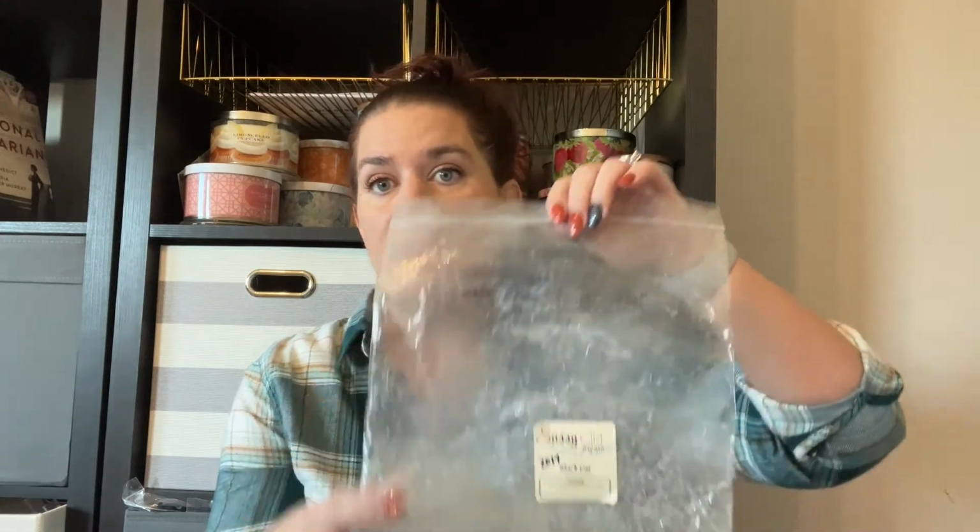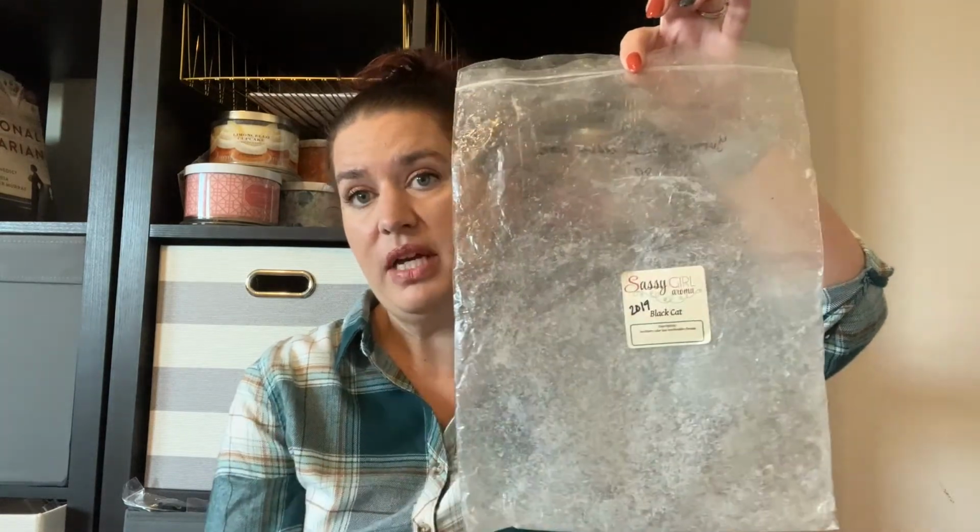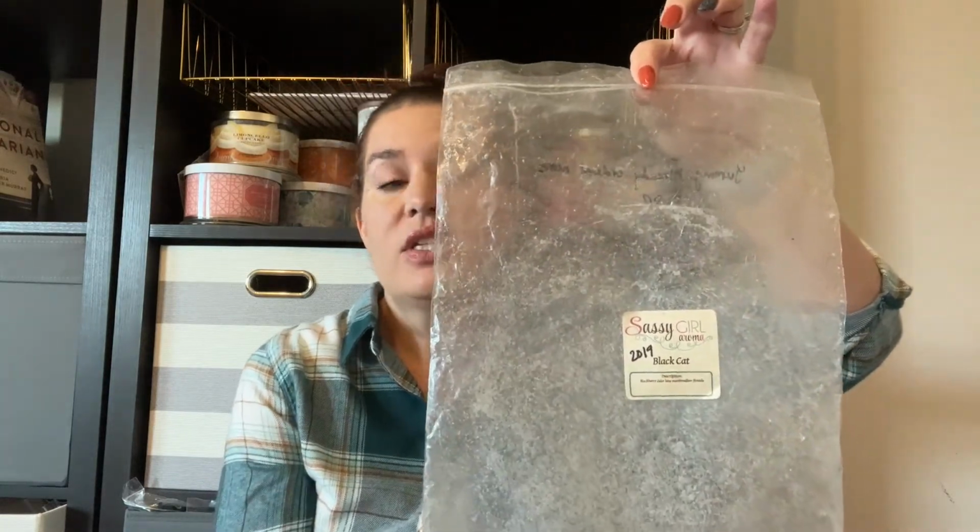Sassy Girl Aroma. This is Black Cat, which is Blackberry Cider Lane Marshmallow Fireside. This is the other ghoul head that I had that I talked about on my Empties video before. Super yummy. I love this scent. She has this scent in her current pre-order. I don't know if the pre-order is closed yet. Delicious. I ordered 2 more in her brittles or breakaway bars, whatever they're called. Really enjoyed this. I get a nice strong throw and it lasts quite a while.